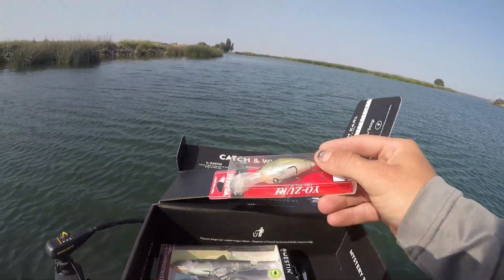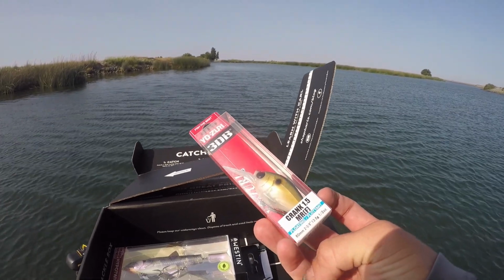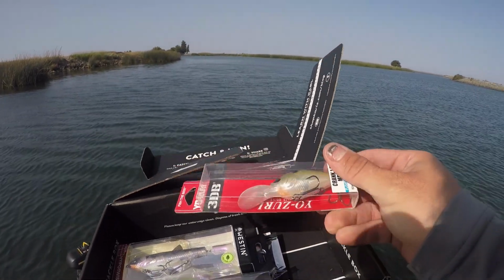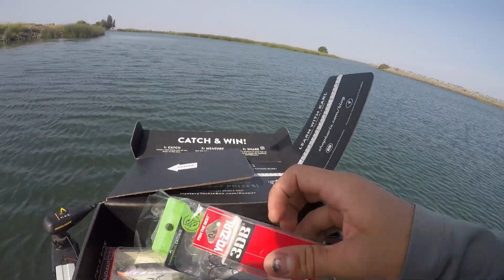We got another little crankbait. This is a Yo-Zuri 3DB. It's a floating, 1/2 ounce. I wonder how deep it runs. 5 to 8 feet, green shad. This will actually be a pretty good bait out here. It might be a little bit too deep. Have to fish the outside of the weed lines.